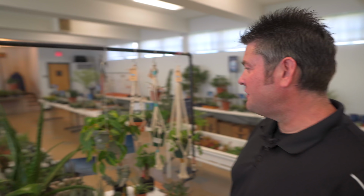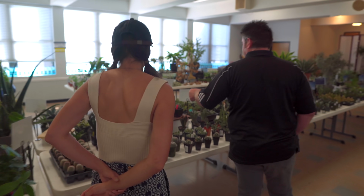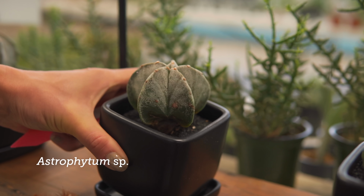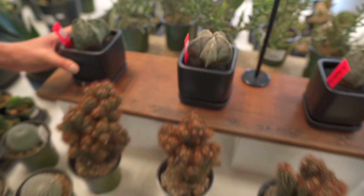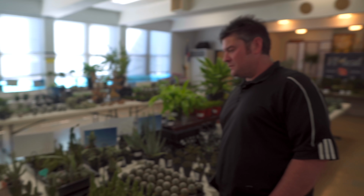There are several of these. What are some of your favorites? Show us around. The Astrophytum is one that, for whatever reason, we can't find in trade, neither in plug nor finished. These are huge in Thailand. People have so many different types of cultivars of these, and oftentimes they grow them from seed, which takes forever, obviously. Yep. That might be one of the reasons why you can't find them, and they're a huge collector plant, so they might be hard to find for that reason.